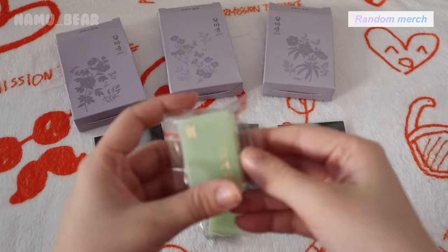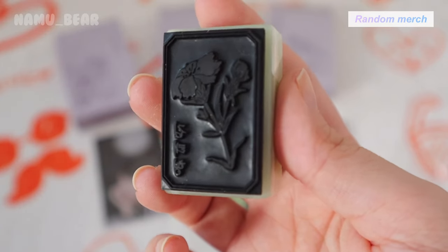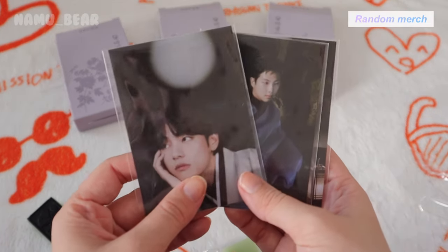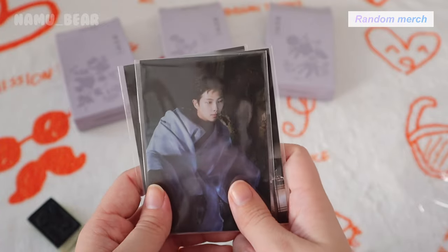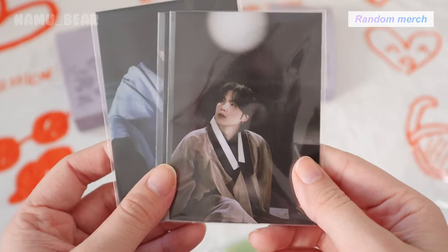They're honestly really pretty. So these are the stamps. So it has their birth flowers and then their names written. And they also came with photo cards. I don't know, they're kind of big to be called photo cards. This is Tae, Jun, and Yoongi. I like Yoongi so much.